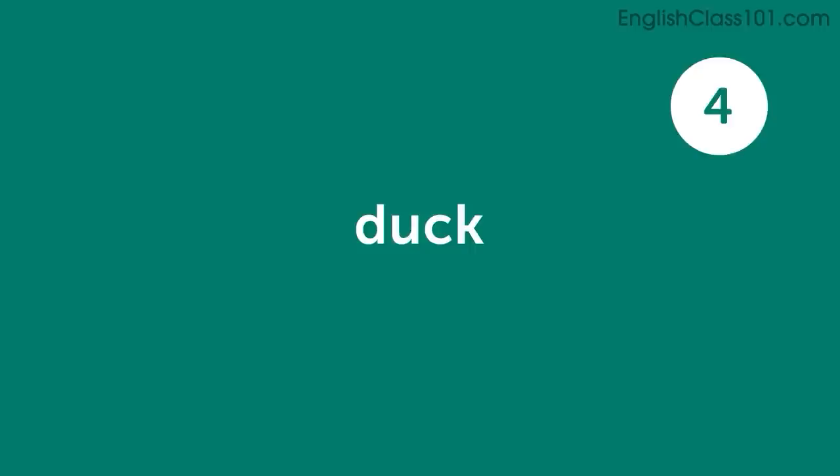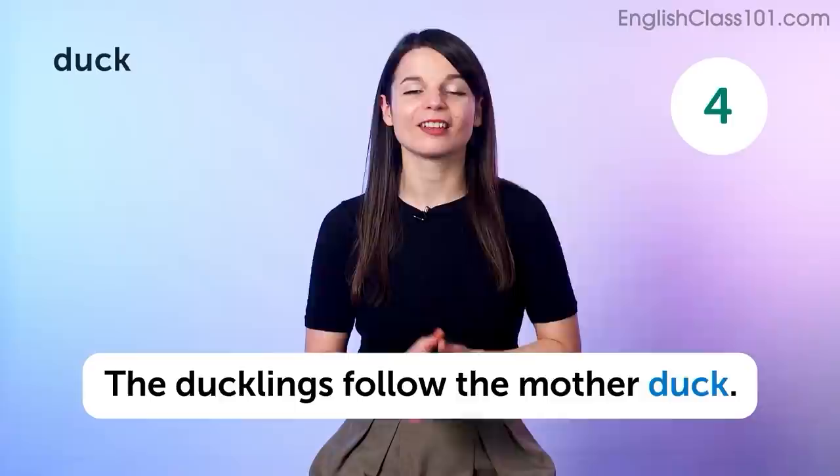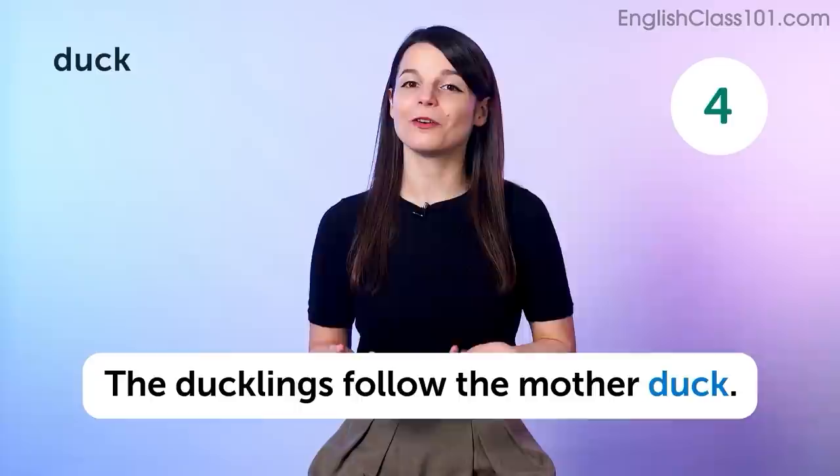Duck. Duck, as a noun, refers to a very common bird. Usually, you'll find them at parks, ponds, lakes, and so on. The ducklings follow the mother duck.